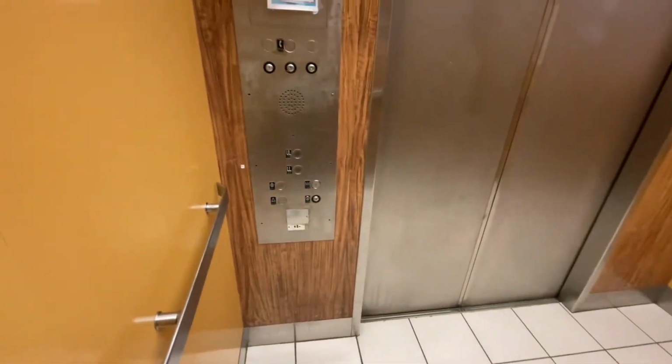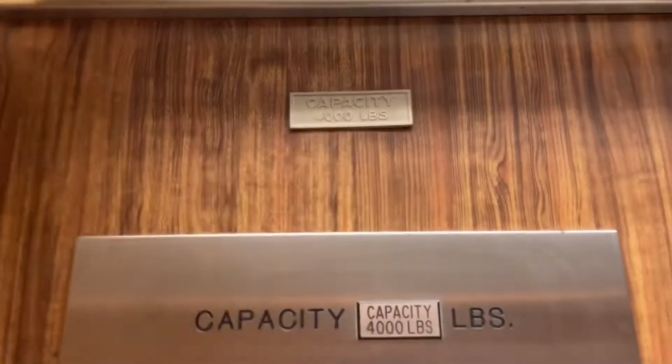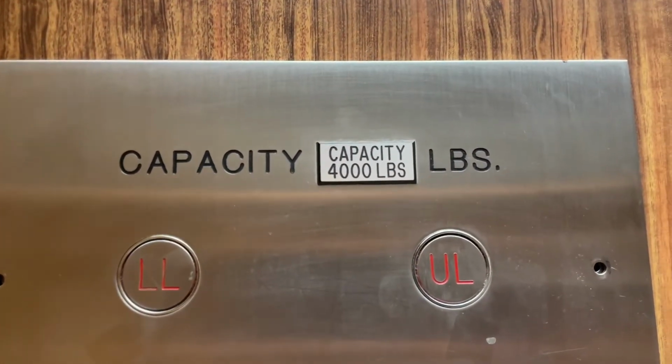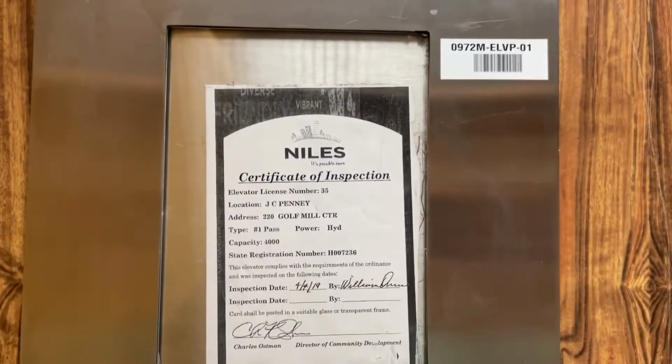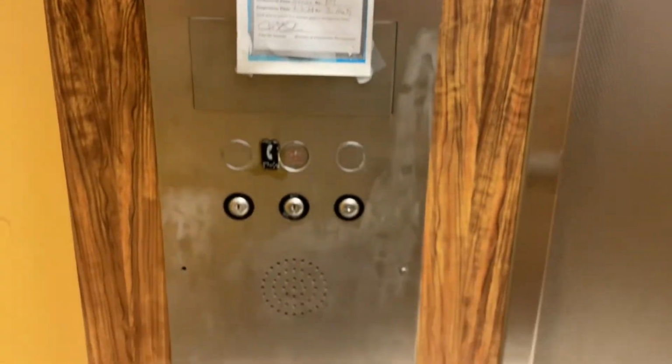All right. Let's see here. Capacity, 4,000 pounds. Yeah, okay then. Here's your certificate. All right, let's go up.